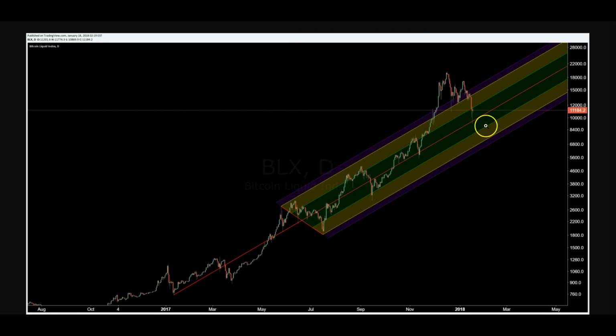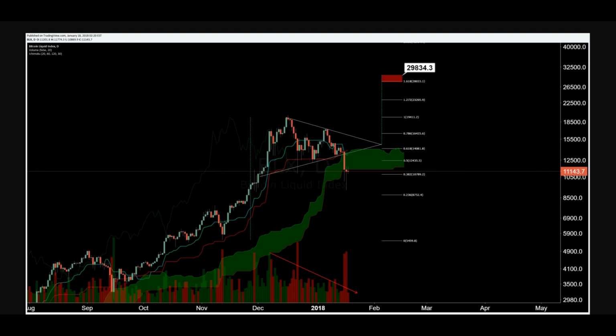So that can certainly happen, and we're talking like 8,500-ish, which is around about the 200 EMA on the daily. Not impossible, I don't think it'll happen, but just based on trend analysis, that's where it puts us.